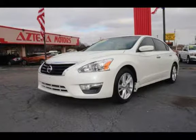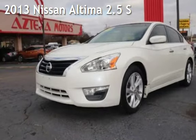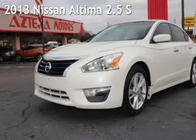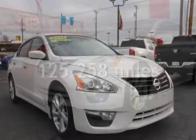CTEKA Tulsa, Oklahoma, Best Used Cars, Home of the Buy Here Pay Here. Presenting a pre-owned 2013 Nissan Altima 2.5S. This Nissan has less than 126,000 miles on the odometer.